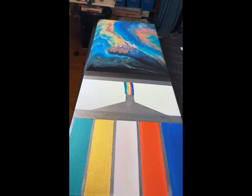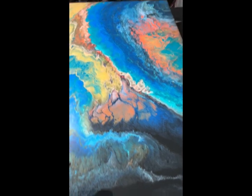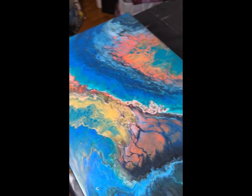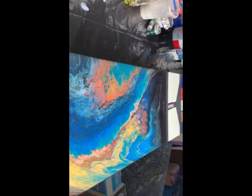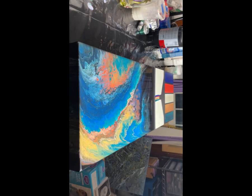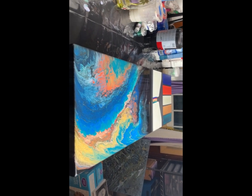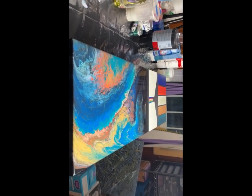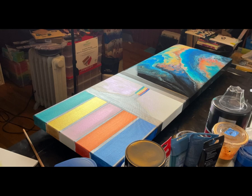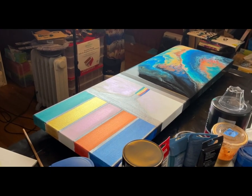I don't know that it was a complete failure, but I don't think it's a complete success either. But, you know, we try. We try. And we see what we get. It's interesting. I'll probably have it for the rest of my life. Indeed. That kind of shows the sheen from the alcohol ink on the white.